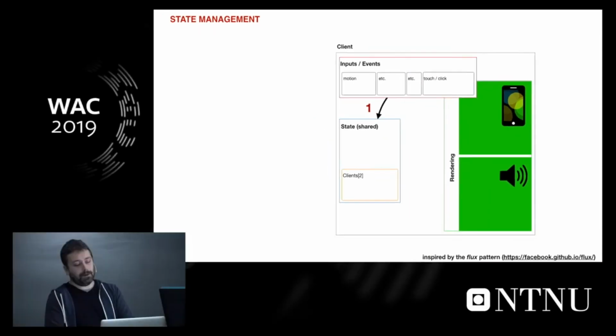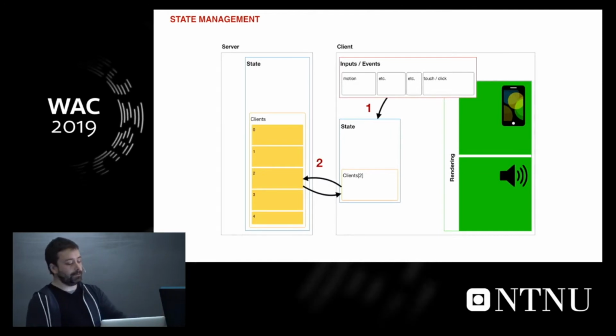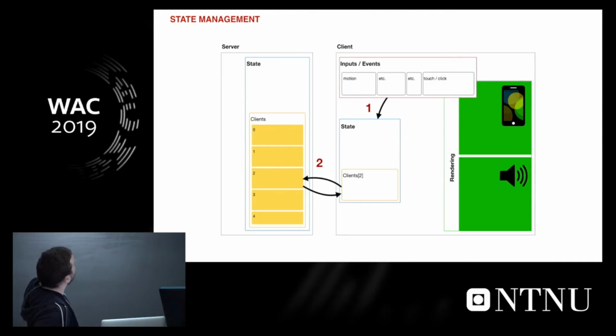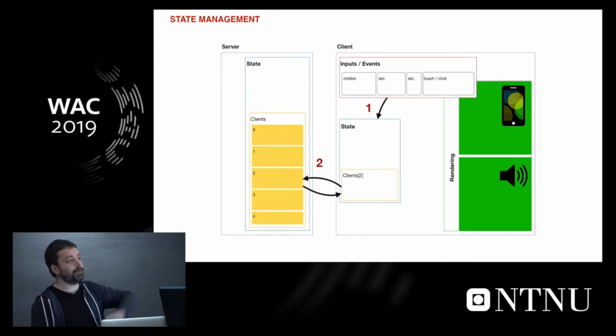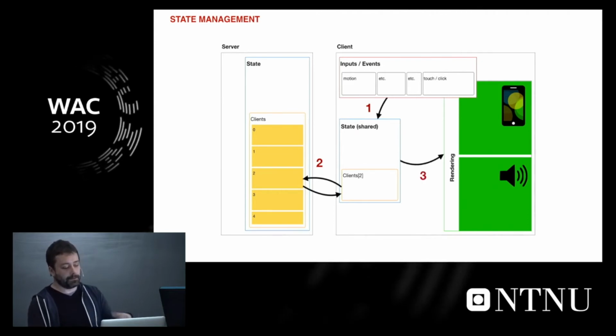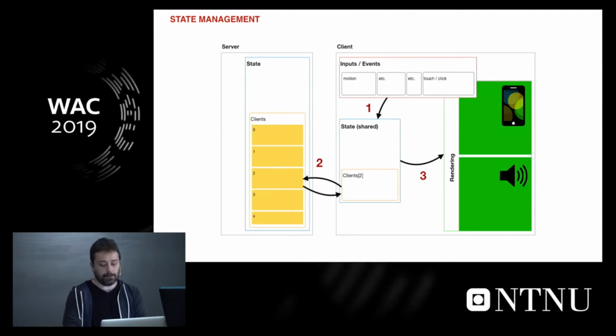So it's extended, so we have the state in the client. Some events are triggered and change the state, but the state is always synchronized with the server side, and then we can do the rendering. So we have a consistent thing. We keep the consistency this way.